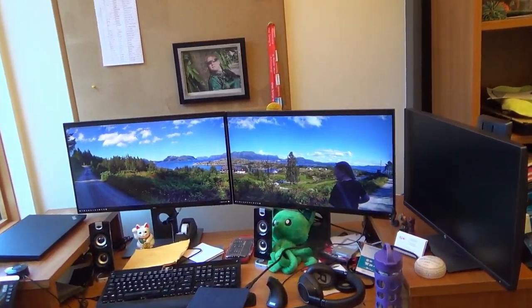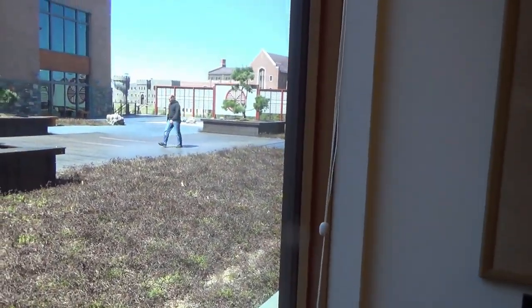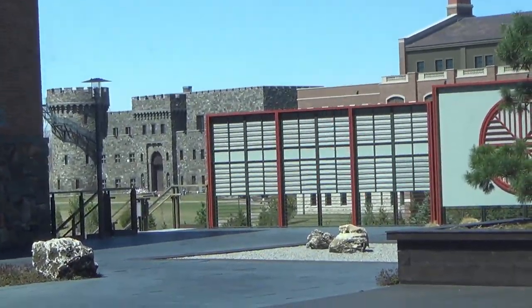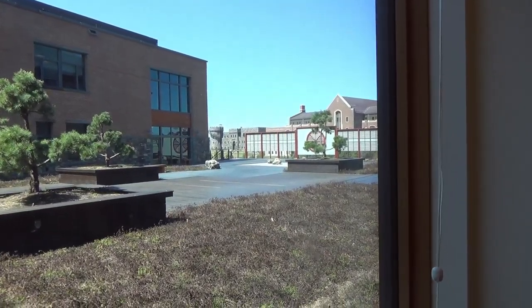Let's see, my view out my window. Let the camera focus. Okay, you can even see the castle back there. Yay, castle. That is the building fortress for reference.